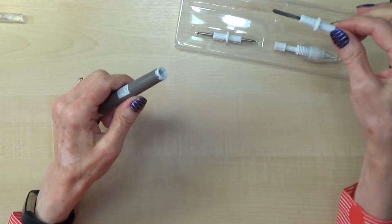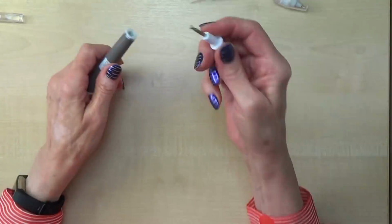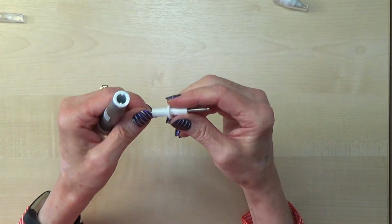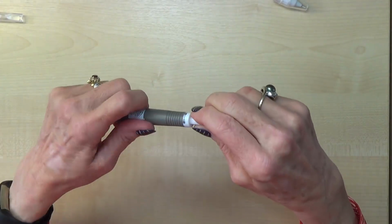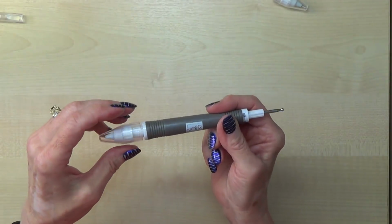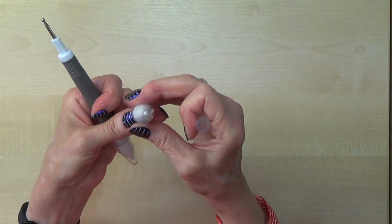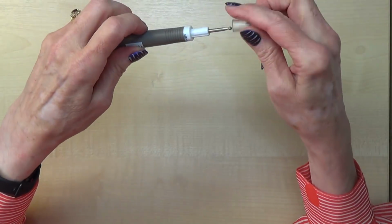So not only do you get that one, you also get this one, which is a double-ended scoring tool. So again, the channel goes into the notch, both sides, quarter of a turn, and then that's locked into place. Don't you think that's a great tool? I absolutely love it. So pop that one there. Not sure quite how I'm going to keep it, and you also get a refill with it by the looks of things. So how great is that? I'm really excited about that one, as you can tell.